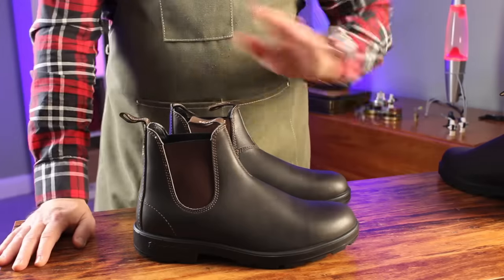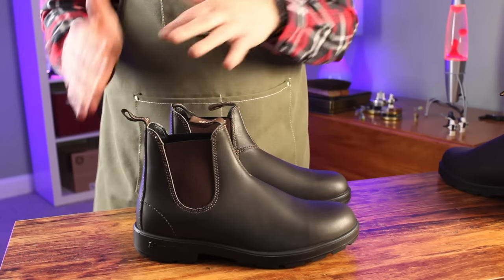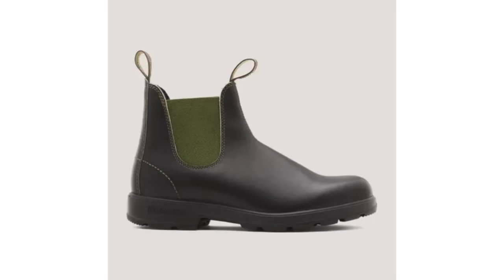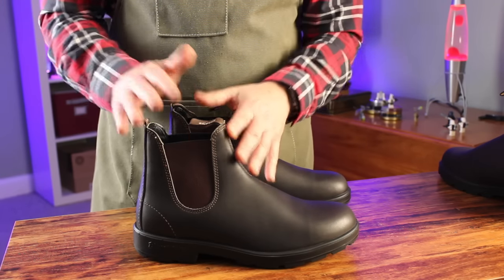I think you can tell I'm a huge fan of Blundstones, but there's really only one main reason I think you should buy the 500 over the 550s, and that's if you want a specific colorway to go with your outfit. If you really want the green gusseting to match a green sweater, you're not going to find that in the 550s. If you're only going to wear these once in a while, if you're not going to be on your feet much, and you're not looking for a daily driver, then the 500 might be okay for you.